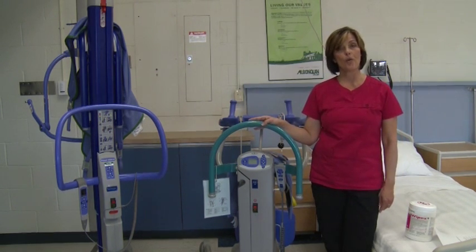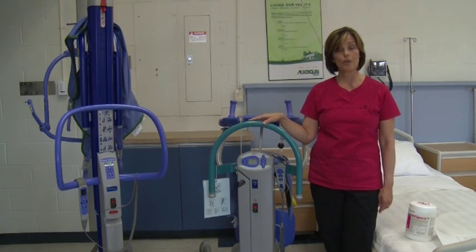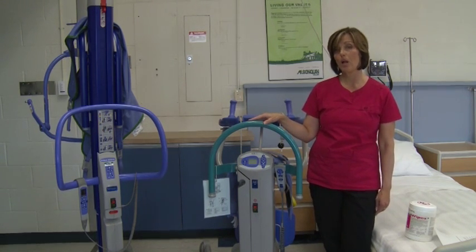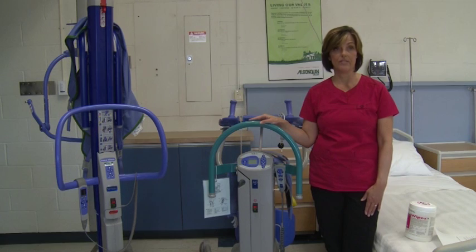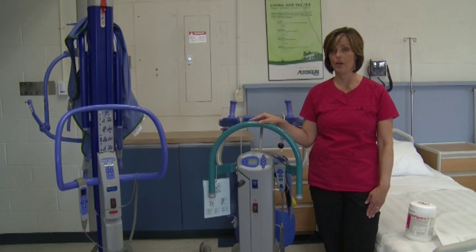What's important to know is that manufacturers provide instruction for how to clean and care for the lift, but over and above that, the agencies where you are placed clinically will have policies and/or protocols about how and when and with whom to use these lifts. It's very important that you are familiar with the agency policy and protocol regarding that.